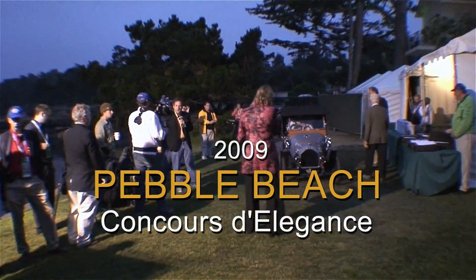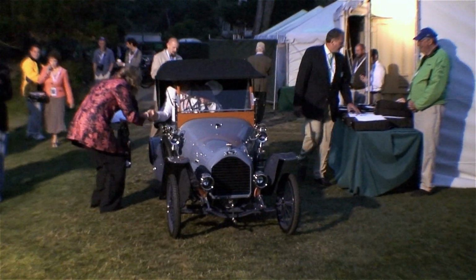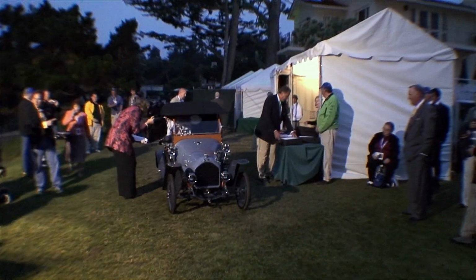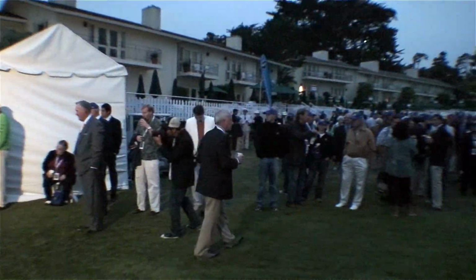Let's set the scene here. We're at Pebble Beach at 6 o'clock in the morning. Concours, here's the first car entering. And you have quite a crowd called the Dawn Patrol.